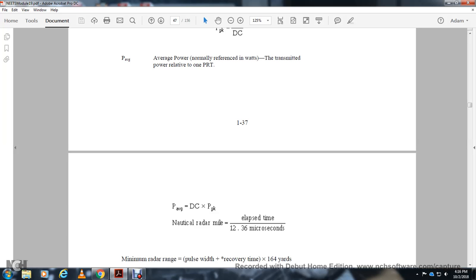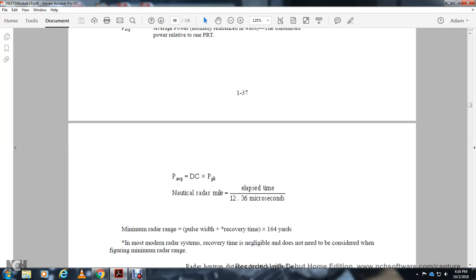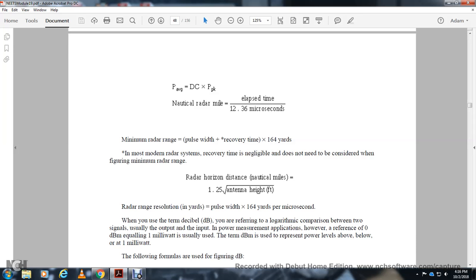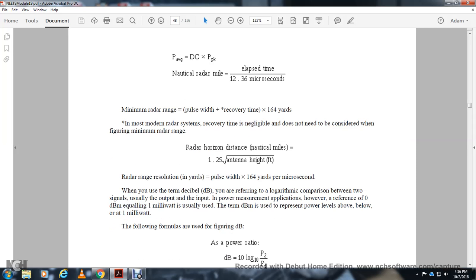Nautical radar mile elapsed time is 12.36 microseconds. Minimum radar range is pulse width plus recovery time, times 164 yards per microsecond. In most modern radar systems, recovery time is negligible and does not need to be considered when figuring minimum radar range. Radar horizon distance in nautical miles is 1.25 times the square root of the antenna height. Radar range resolution in yards is pulse width times 164 yards per microsecond.